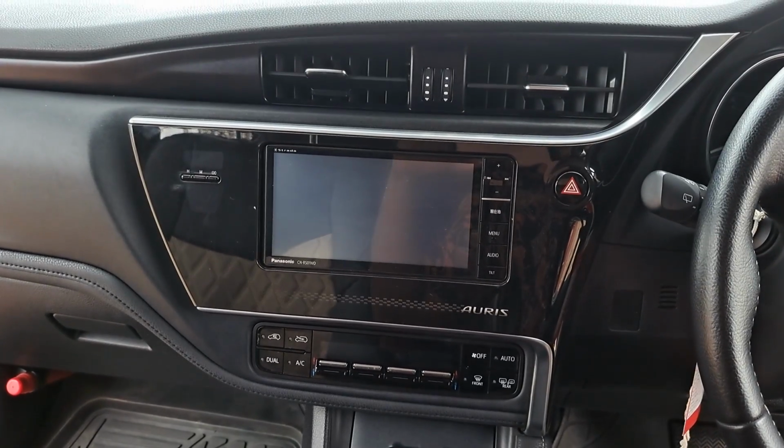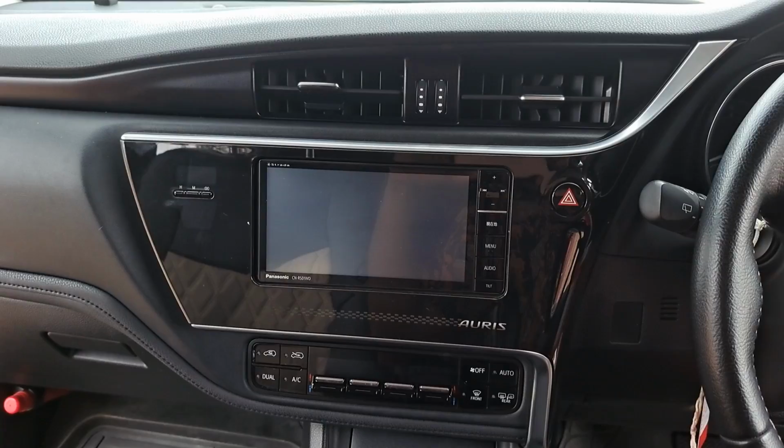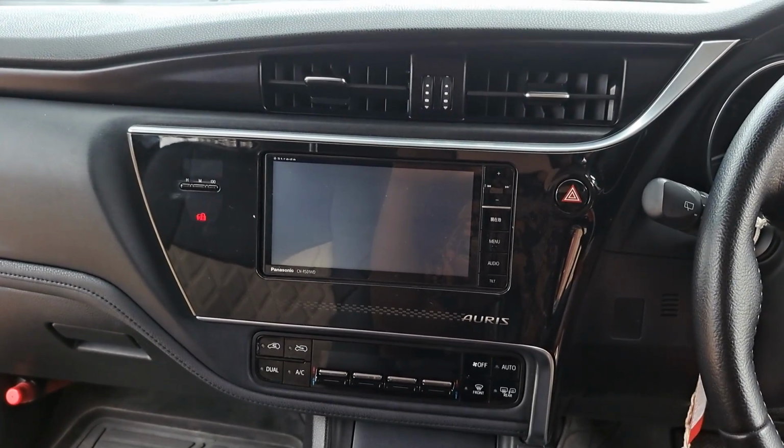Look at the AC of this car. The AC is dual AC, where the passenger can have their own customized AC, and the driver can have their own customized AC. You can actually choose whether to have the air circulate throughout the entire car or just in front of the car. And let me show you something very special about this car.